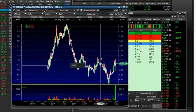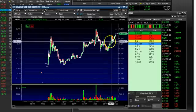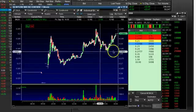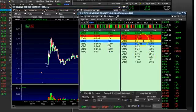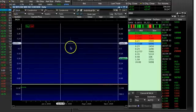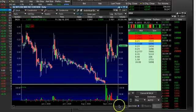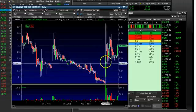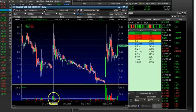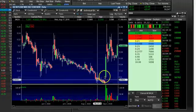Oh, and by the way, before I forget, I'm going to talk about SKLN. Also, I was buying this several times in the 18-cent a share range. It's now at 20 cents, so I'm only up like a penny and a half. But it just had its first green day with huge volume. It's run in the past for multiple days. Here it had a green day, and it had a second green day. You can see the two big volume bars right here.